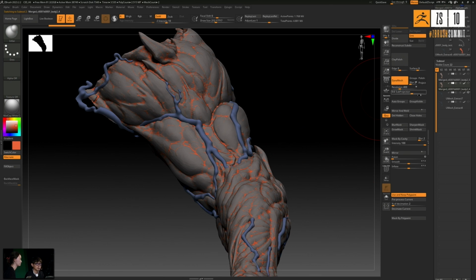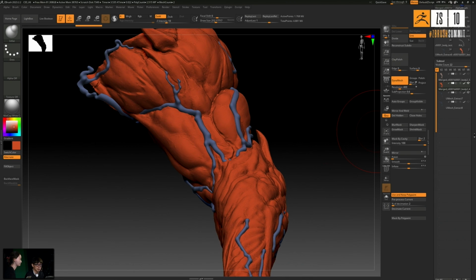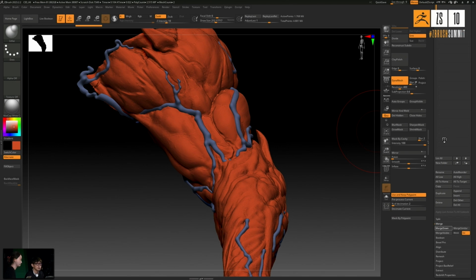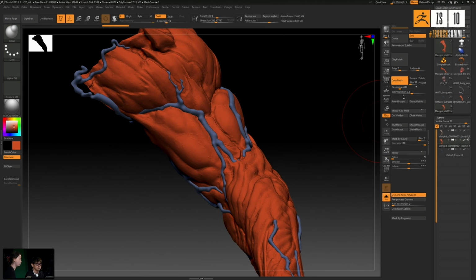So we changed the color to orange just so it's easy to recognize, and then we would merge both the body and the vein. So it has become one combined mesh. And then we'll also apply Dynamesh.